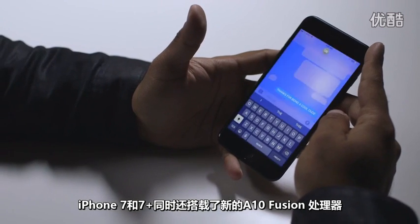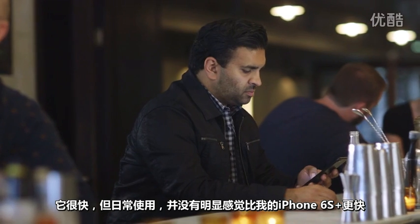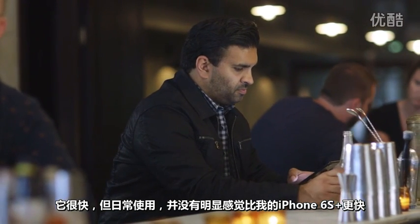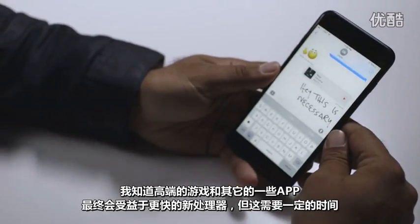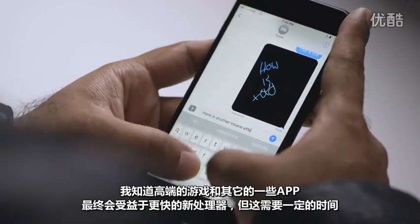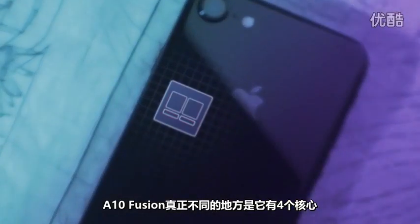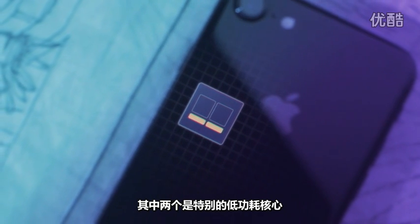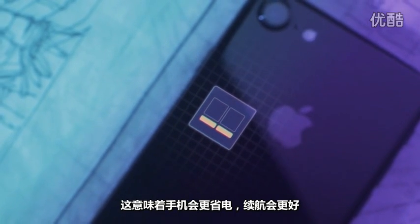The iPhone 7 and 7 Plus also have the new A10 Fusion processor. It's fast, but it wasn't noticeably faster than my iPhone 6s Plus during my boring day-to-day use. I'm sure high-end games and other apps will eventually take advantage of this new processor, but that'll take some time. The real news with the A10 Fusion is that it has 4 cores, 2 of which are special low-power cores. That means the phone can use less power when you're not stressing it, saving battery life.